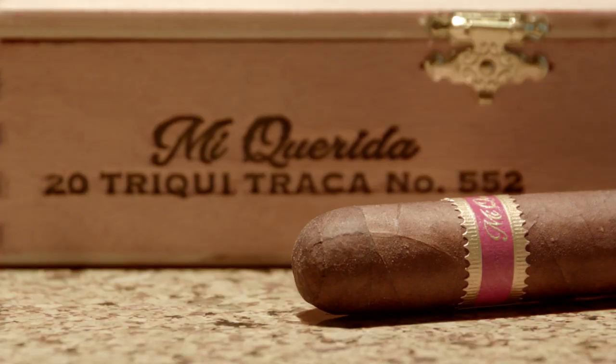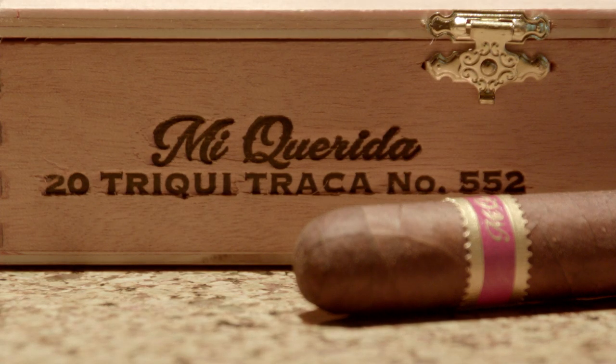And speaking of Drew Estate, if you like the Liga T52, Liga Privada, you're going to like this cigar. I would almost say, and this is a stretch, that the Liga Privada he did was almost like the base model for everything he's done since then. And if we're honest, it's actually been the base model for a lot of cigars that have come out since. It really set the bar high.